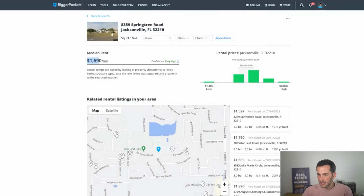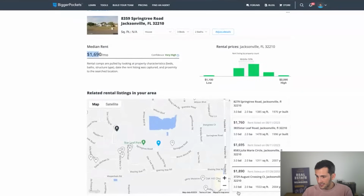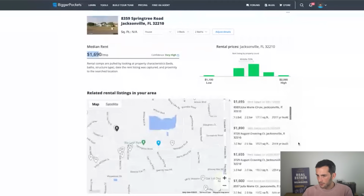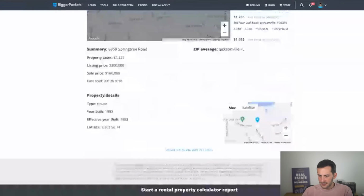But if you want to, you can go in and look at some of these different deals. So you can see another comp nearby. That's a 3-bed, 2-bath. It's a little bit smaller, but it's very close by, and that's $1,760. So actually a little bit higher. Another one that's a little bit smaller at about $1,700. Another one, 3-bed, 2-bath. So it is possible that maybe $1,700 or $1,800 is right because we're seeing a lot of similar price properties.